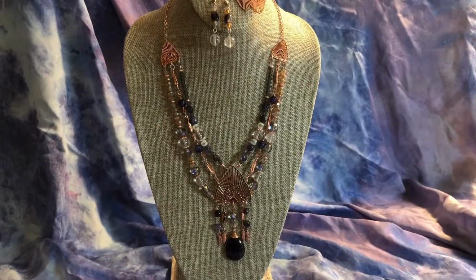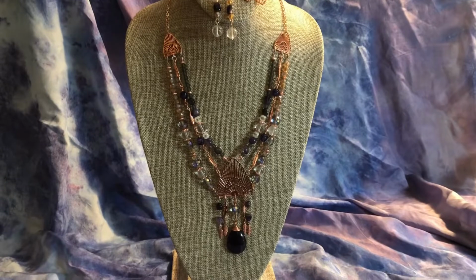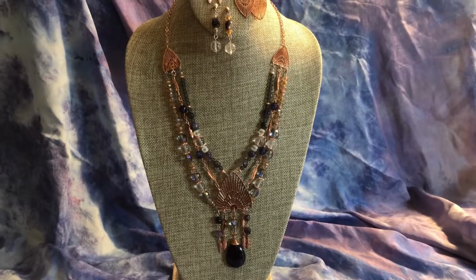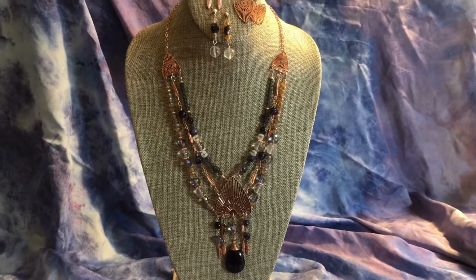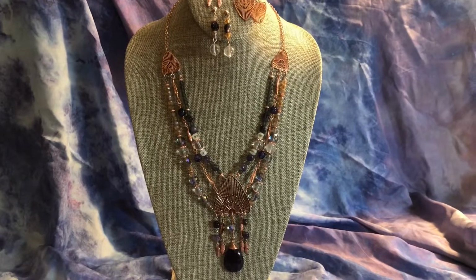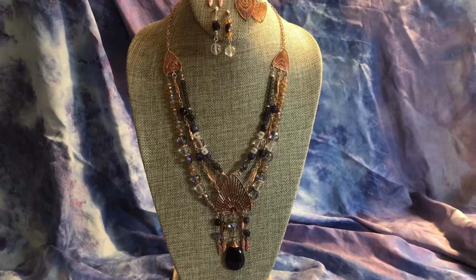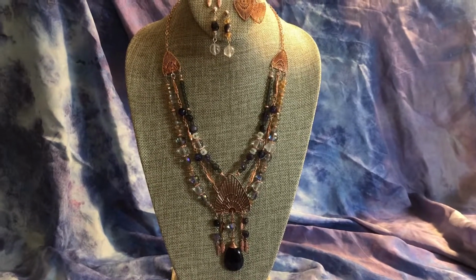All right, so here's the final piece, and it's a statement necklace because, of course, that's my nature. I love to make statement pieces, and I couldn't go through the box without creating some kind of statement piece. And so here it is. I absolutely love it. Let me zoom in so you can take a closer look.